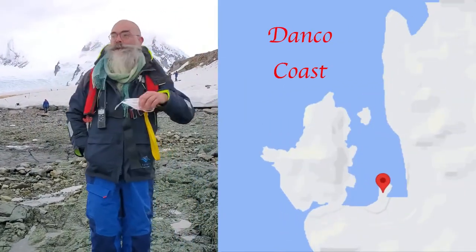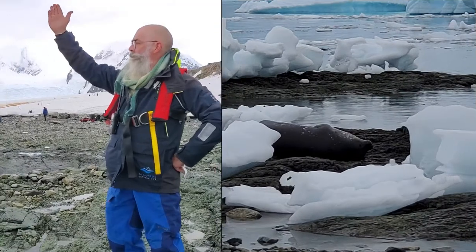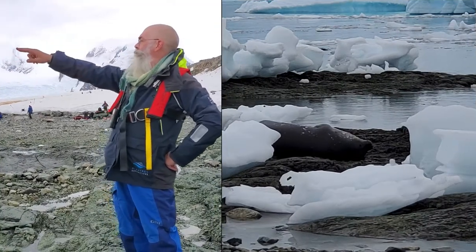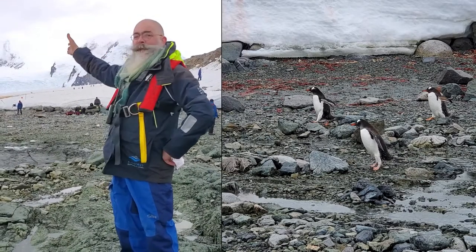This is the Aurora Channel. We've got Rongier Island to the west, Hooverville, looks like it's been like a muffin cut in half, to the north, and then to the right here, to the east, we've got the Antarctic Peninsula. And this is the Danco coast.